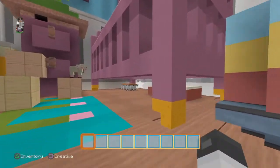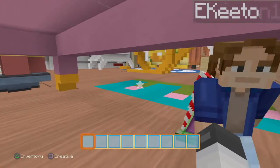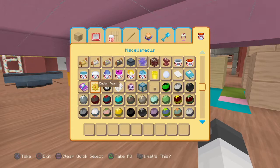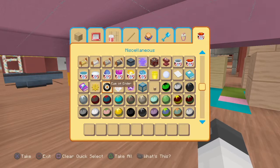Or come under here. What even is under here? Nothing. Oh, but I do got one more thing to show you. All right, go in creative real quick. And you know how you spawn any creature? Look at them. Oh, that's cool. Look at the magic, or look at the eye of Ender, bro. It's a magic eight ball.